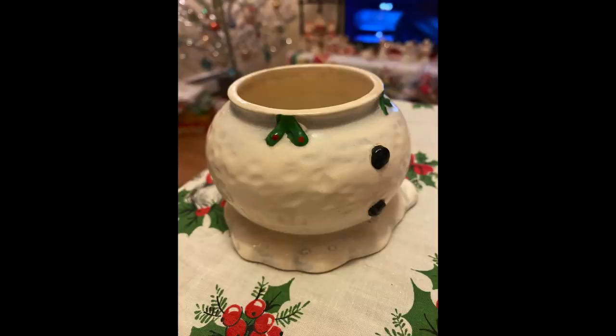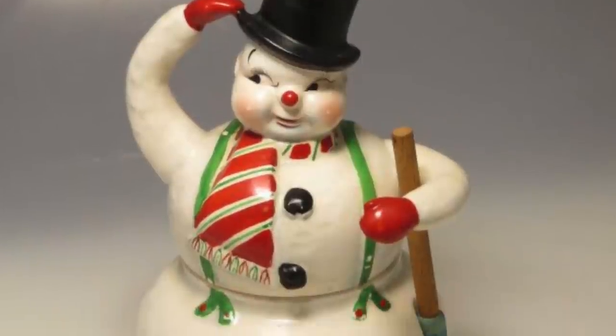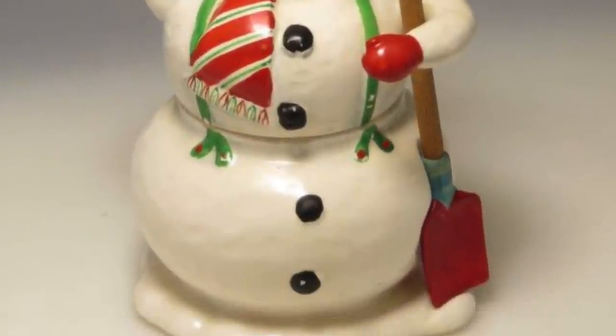Gotta be really careful when you're cleaning those ceramics, but they clean up really nicely, and yeah, it's also funny. This one is missing his little ceramic spoon shovel, which I'll put in a picture. This is how he originally came, so I'm on the lookout for that shovel, but that was a great find.